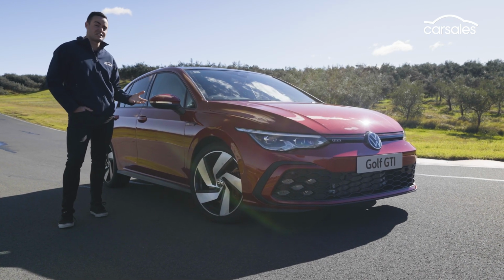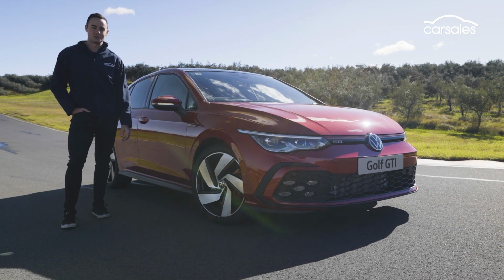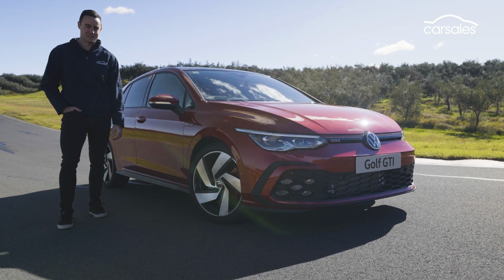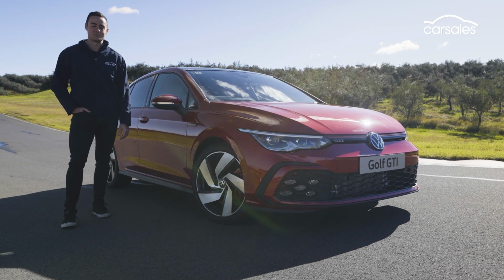You can no longer get the GTI with a manual transmission, and it's a lot quieter than Golf GTIs of old as well because of tougher European sound regulations. The question is, does the latest version of the GTI really resemble the blueprint?